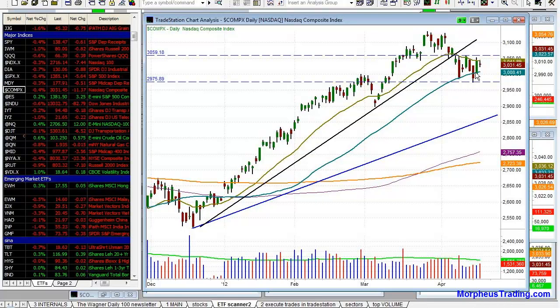Now, for us to have a true trend reversal, what we really would need to do here is set a lower high and then another lower low, and then we would be able to say that we're in trend reversal. But for the moment, that has not occurred. So what we would be looking for would be price action something like this, where we would get, let's say, a rally to this level somewhere in here.